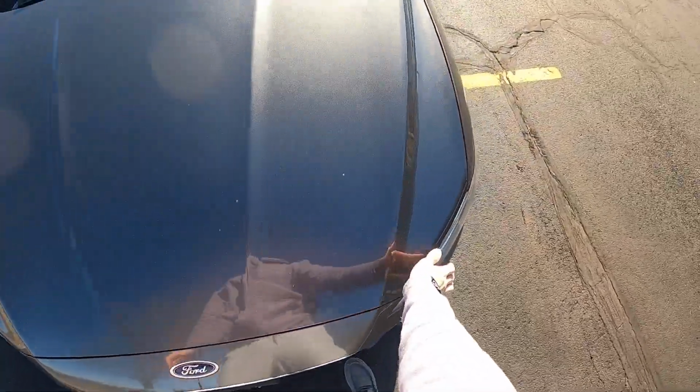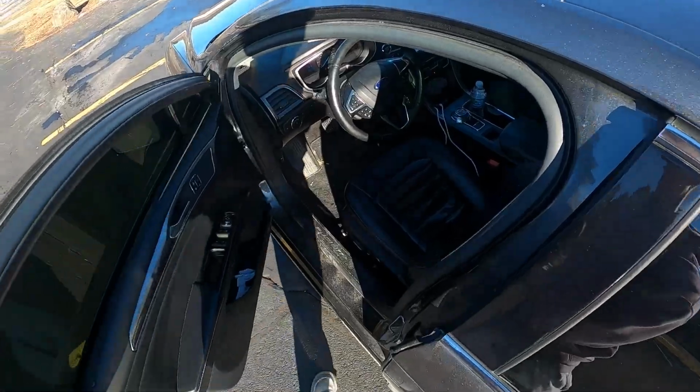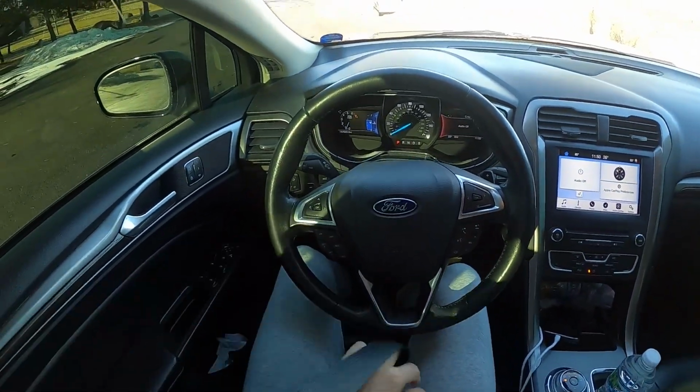I think it's tripping. That's about it. We have to pop the hood again. Or no, it went away. Good. Wait, did it? Yes, it went away. Okay, so hood is closed.